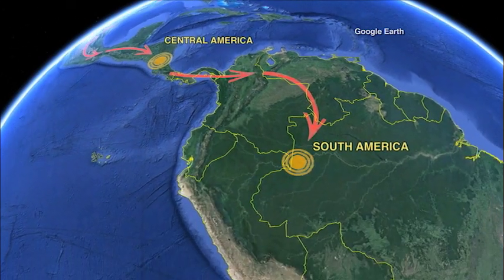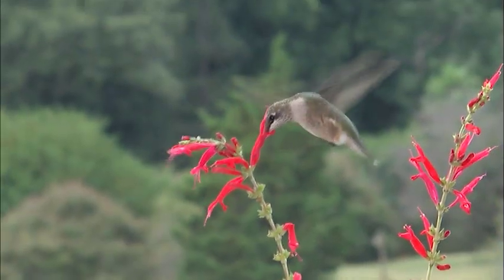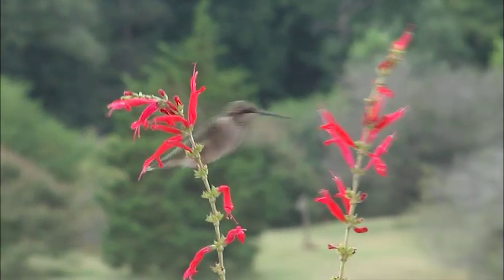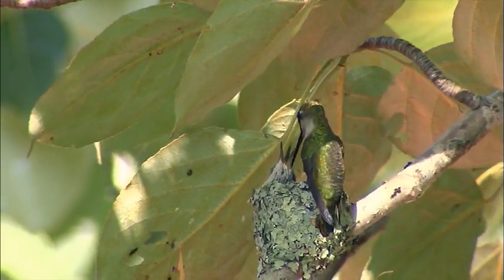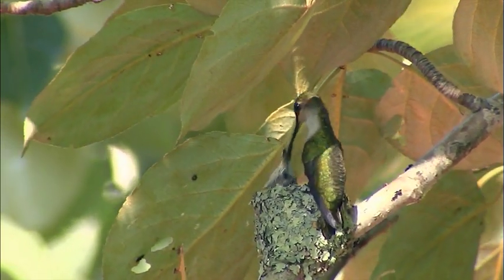And so this time of year, all that's on their mind is feeding. And back in May and June, they're feeding youngsters. And they're out there getting a lot of insect material and naturally provided nectar.